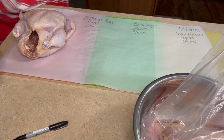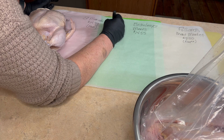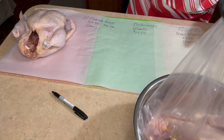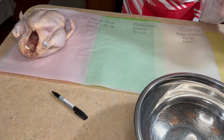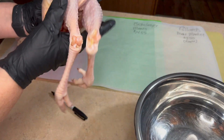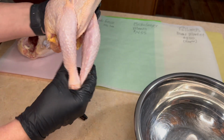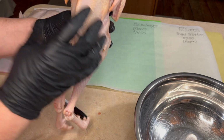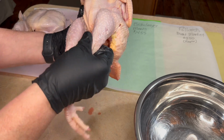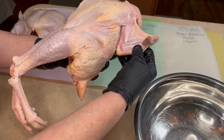Okay, this one is 3 pounds, 1 ounce. And I have to tell you, it looks smaller than that. I really was expecting less weight. Now let's look at it. I know some of you might laugh, but I'm happy that we have chicken feet on this one. That is a nice looking bird, but it is much smaller. There's much less meat on the legs. The wings are hardly any meat at all.